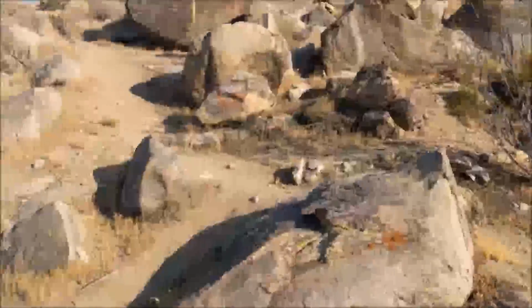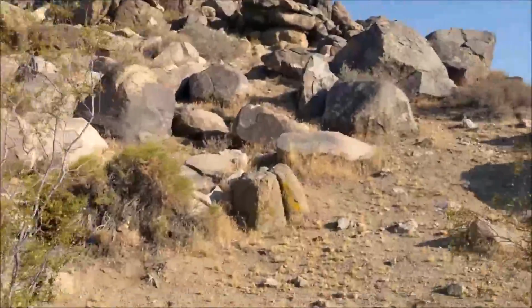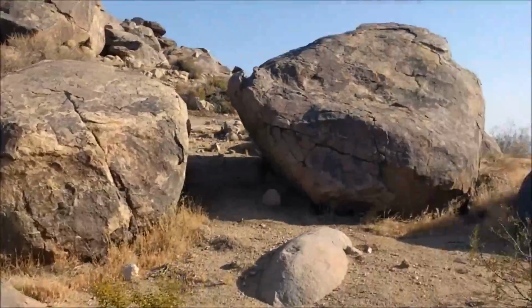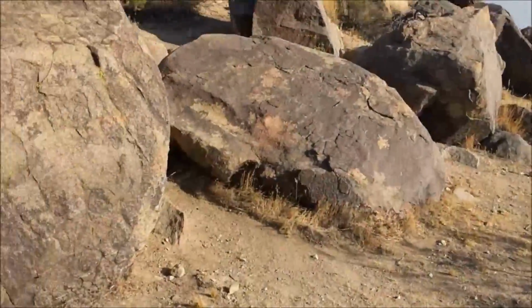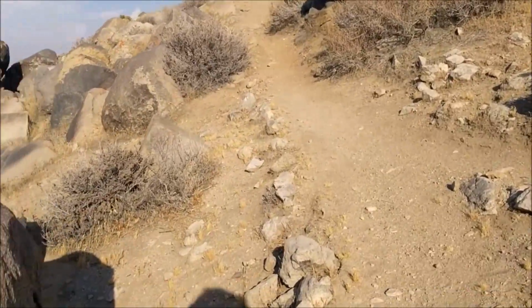Yeah, I got to get my bearings here. I think we go, there's the... That's the same path. Okay. Well, there it is, right there. It's kind of hidden. You can see right here. See that? Right this way here.